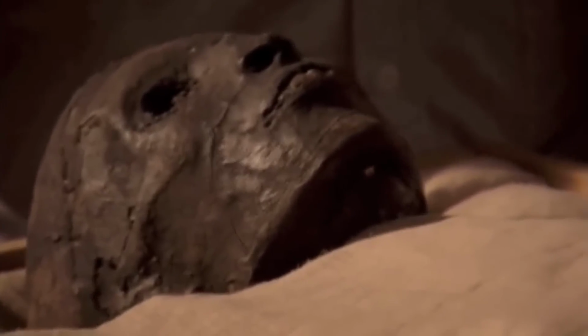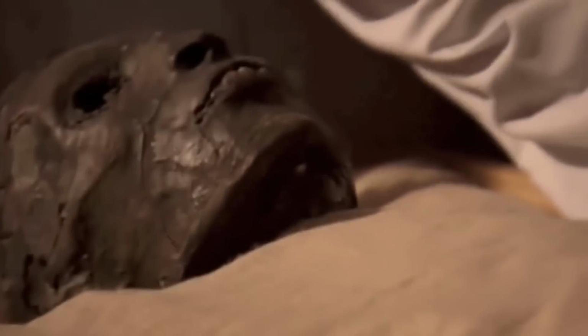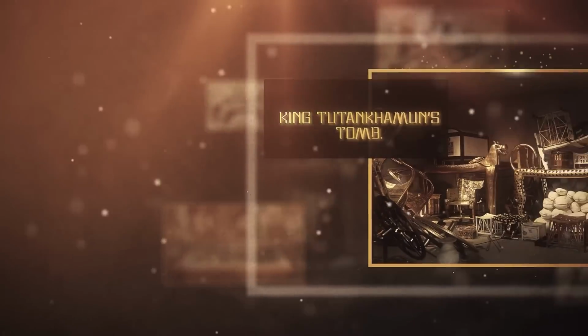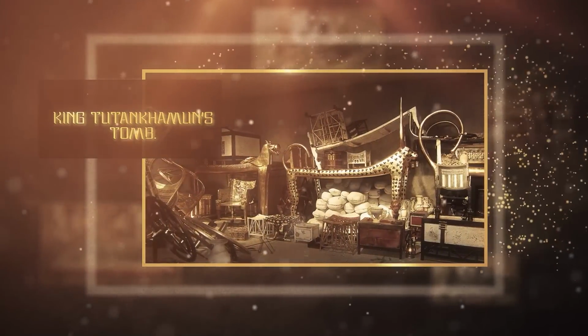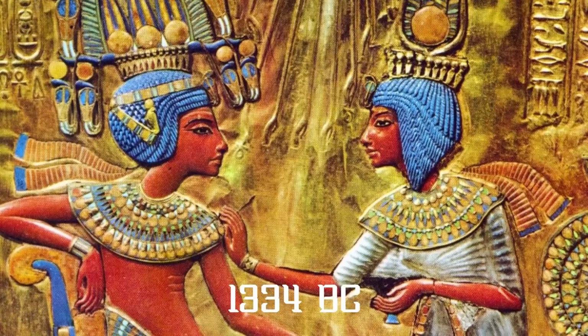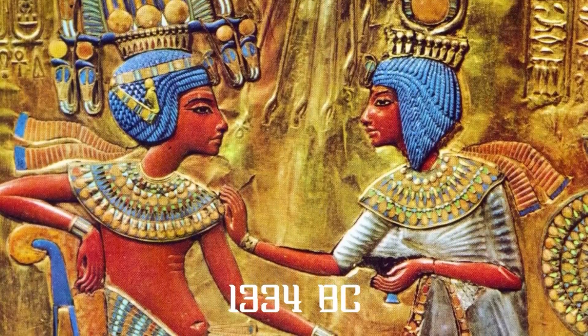In 2007, King Tut's mummy was moved to a climate-controlled glass display case and placed in the tomb's entryway, allowing it to be displayed to the public while protecting it from moisture and mold. King Tutankhamun's tomb. When King Tutankhamun ascended the throne in 1334 BC, plans for his large burial chamber were set in motion.